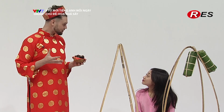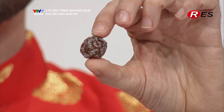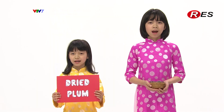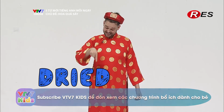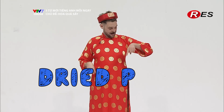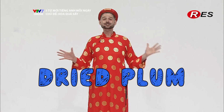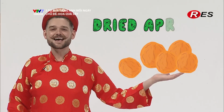Do you have any more dried plums? Wow, thank you. Ooh, what have we got here? We've got some dried plums which have been tossed in sugar. I just love the burst of flavour when you put the dried plums in your mouth. Mmm. Dried plum. D R I E D P L U M. Dried plum. The second word is dried apricot.